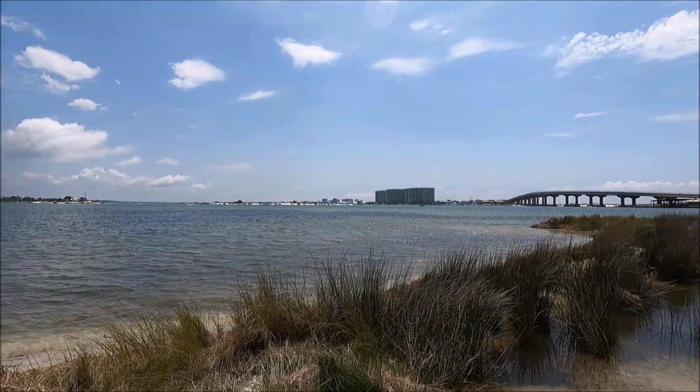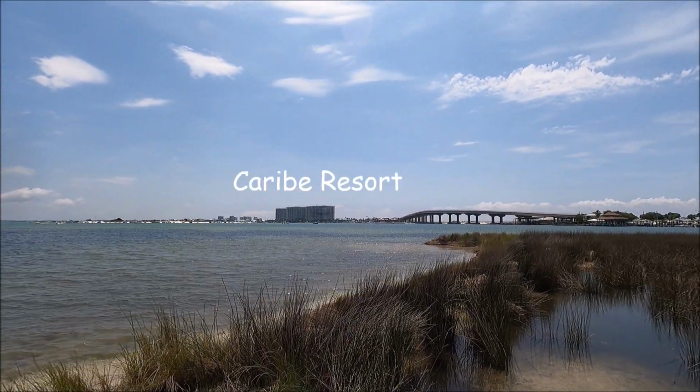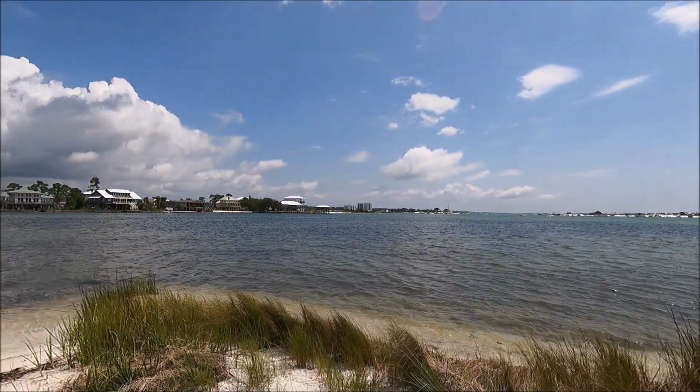Right here, we're standing on Gilcrest Island, looking back toward the east. That's Perdido Pass, Caribe Resort, the Cobalt restaurants over there, and then those are the other islands we're going to paddle out to.